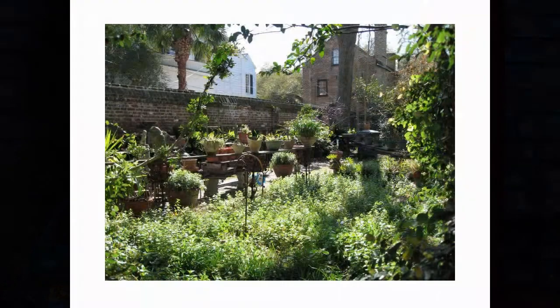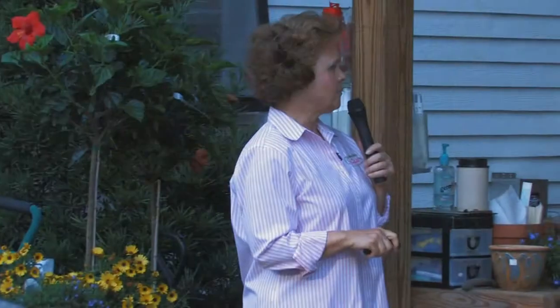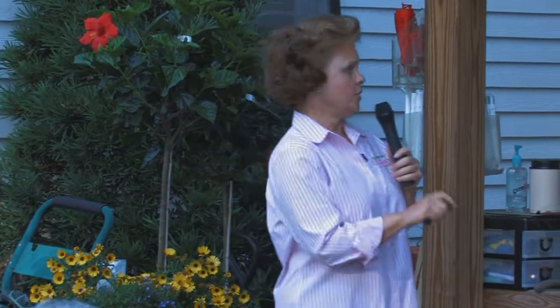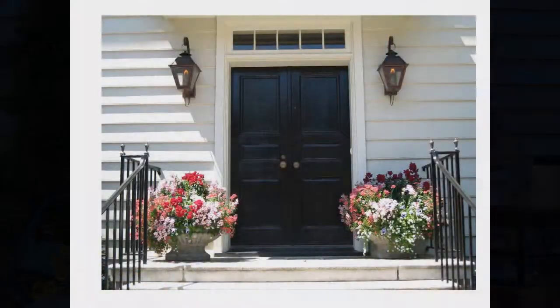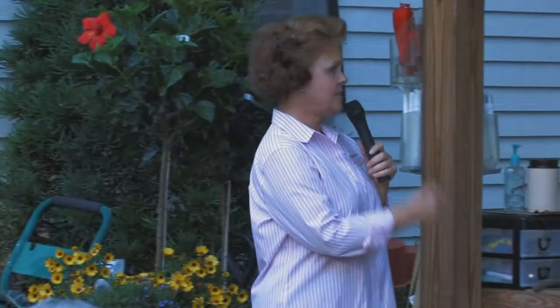Now when I say pots, not like this. Not a lot of pots. There's no method to this madness. I do want to show you how some pots have been used very successfully. Two pots flanking a door. Where's the focal point in that house? It's clear. It says welcome. The staircase is wide. They didn't narrow that by putting the pots too close together. It's really pretty. It says, I like living here and I welcome you to my home.